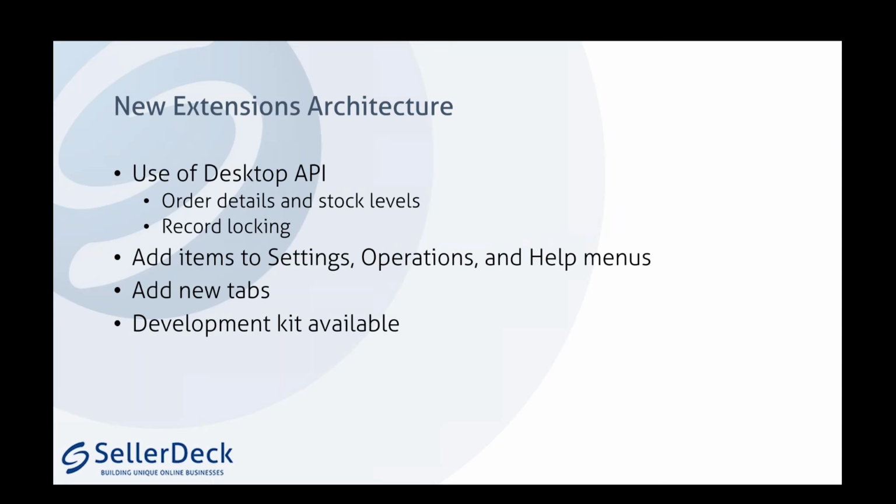And at the moment, the interface allows you to read and update order details and stock levels, and it allows proper record locking. That's just a technical way of saying it stops the same order being updated by two different people at the same time. And what it means is that our partners and developers have the ability to write their own features to the software. So I know of one partner at the moment who's starting work on an EPOS system, which connects directly in and updates the SellerDeck database with stock level changes and so on. And that is really now much more straightforward with this new API.